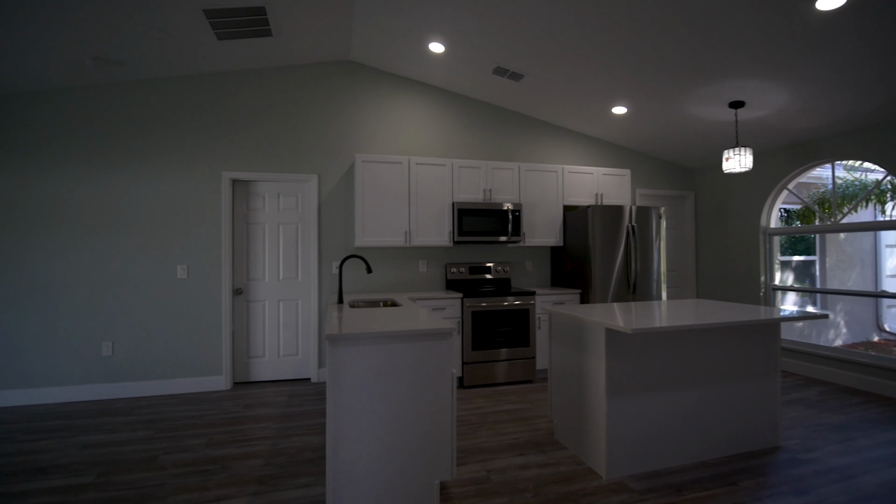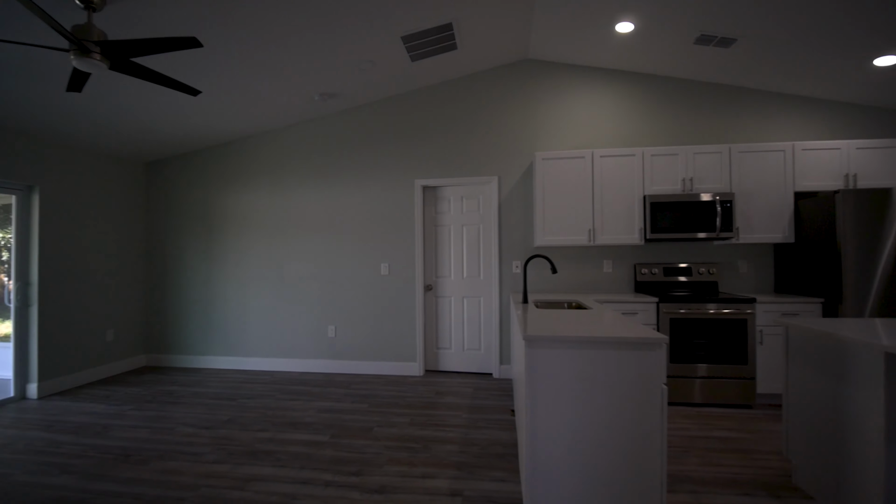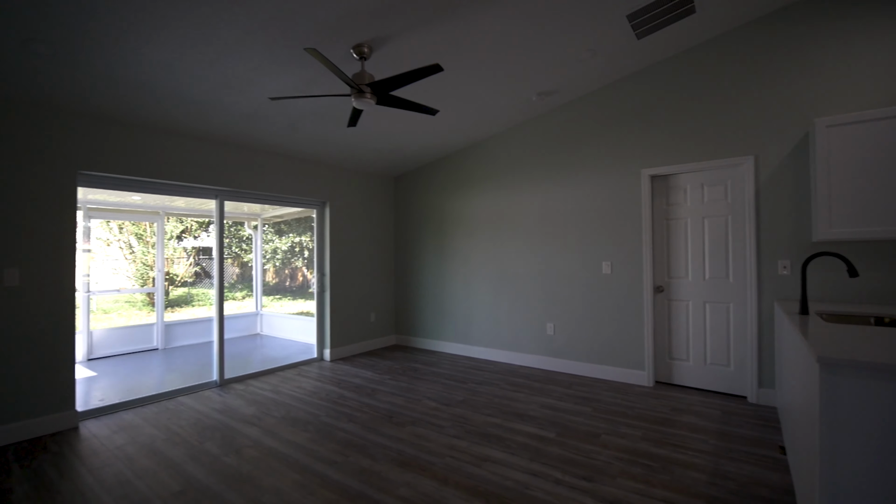It's a 3-bedroom, 2-bathroom, but it's only about 1,100 square feet. So it's kind of small. I wanted an open concept so that people hanging out in the kitchen could still talk to family and friends in the family room. And I think we accomplished that.